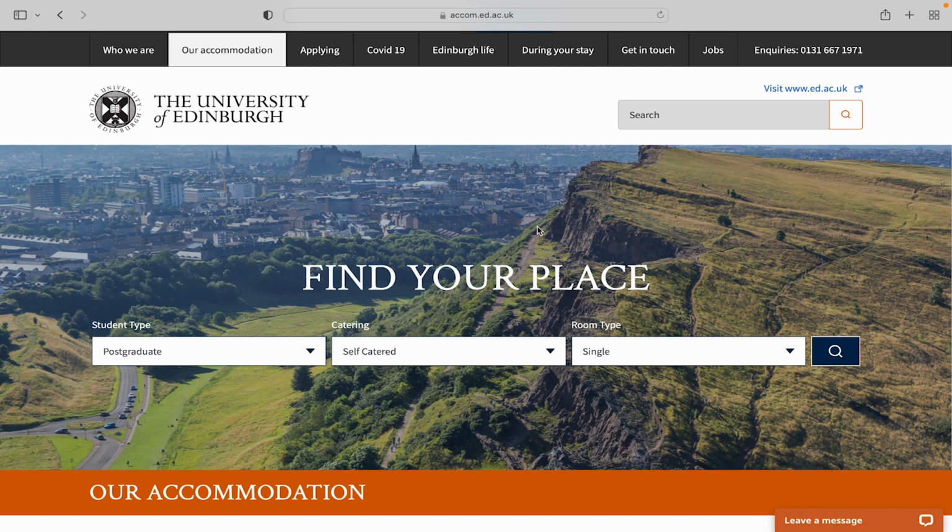Option number one, that is university accommodations. Now here I am on the accommodation page of the University of Edinburgh website. I will put the link down below for you to have a look at it later on. So you have three options here. You have student type, you have catering, and also you have room type.